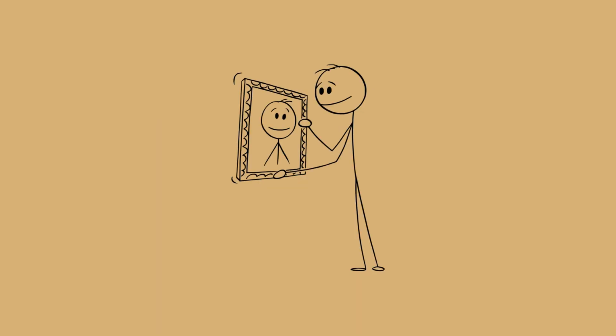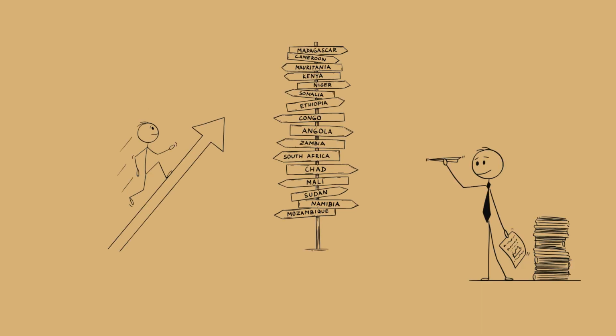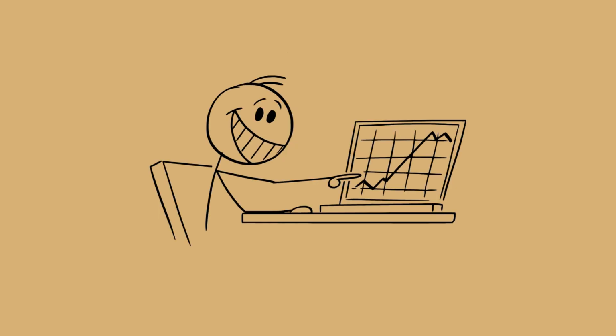Fourth, use active learning techniques. Instead of just reading and taking notes, do practice problems, use flashcards, and apply concepts to real-life situations. Fifth, connect new knowledge to things you already know. For example, if you're studying economics, relate it to real-world prices and market trends.